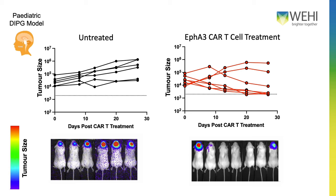I'm showing these images here to show you the stark difference in the size of these tumours, with large tumours found in red signal and small tumours in the blue signal. Importantly, you can see that the 5 mice in the middle there actually have no tumour at all. And this was absolutely amazing to see, but I wanted to do more. I wanted to see if this particular therapy could be used in other models.